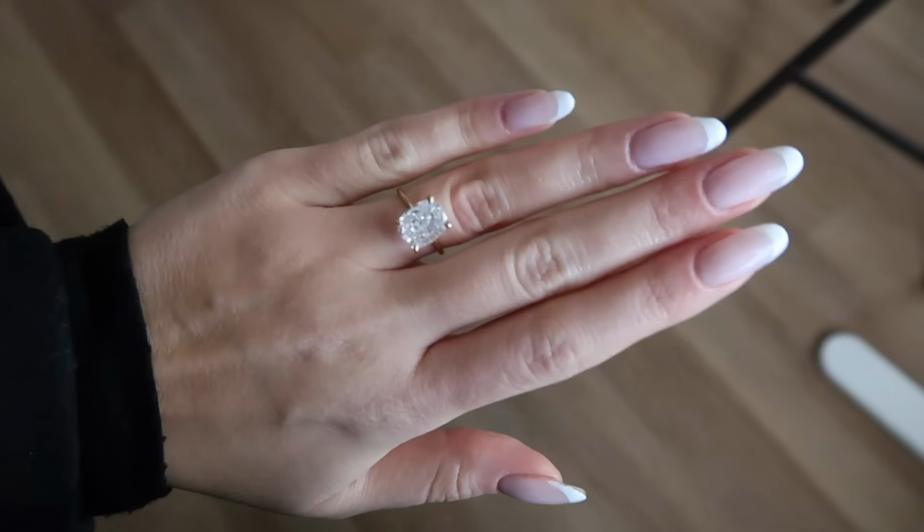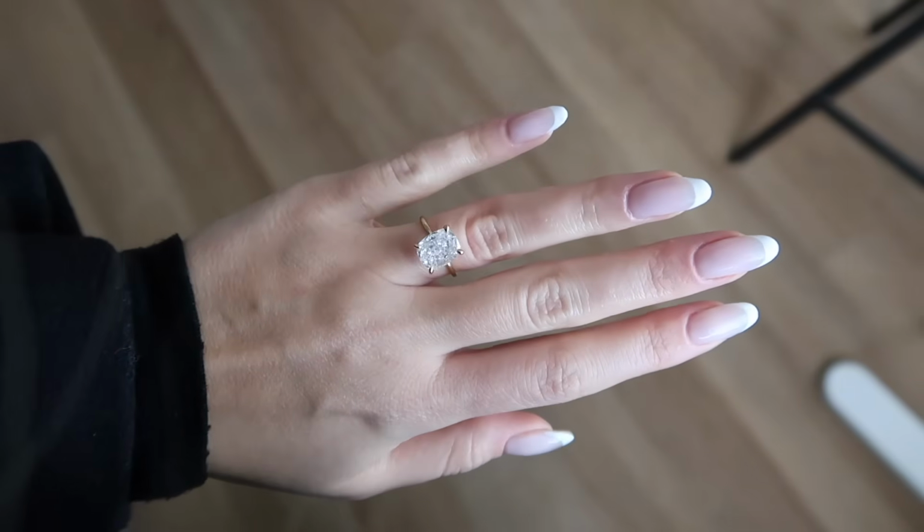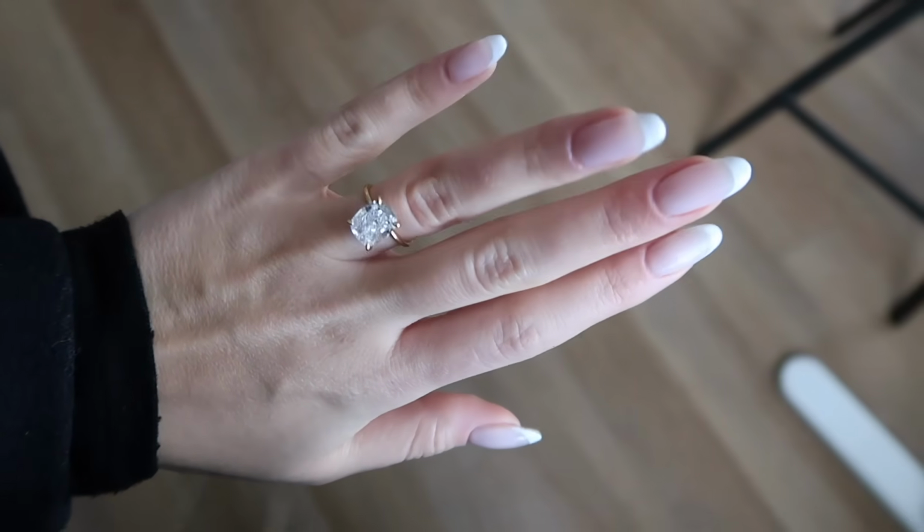Well, most people do remove their rings when they put on cream. Yeah, but you can see. It was just an example because we didn't have any dirty rings here.